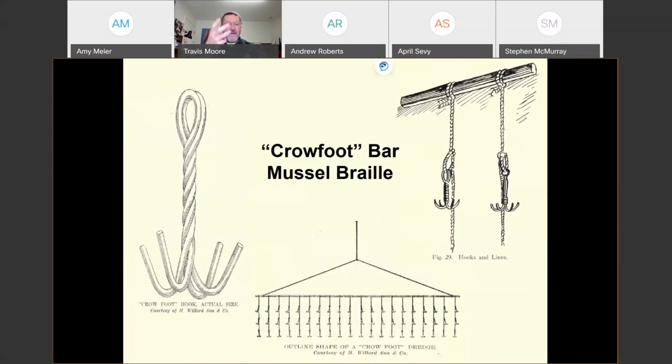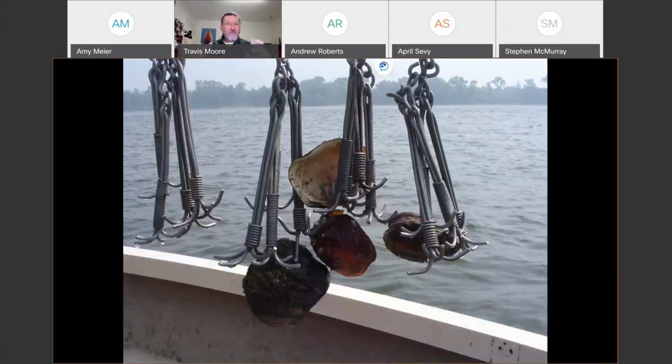A crowfoot bar has these hooks that we've manufactured. They don't have barbs, but they do have kind of a point to them. You put those on either ropes or chains and space them out a little bit. And then you put those chains onto a bar, which you can then drag on the bottom of the river. What ends up happening is as you're dragging along, those hooks are tickling the bottom. The mussels are burrowed into the substrate. And then as this hook goes into the two halves of the shell, the mussel thinks something's trying to get it. It responds and clamps down. And so you end up pulling that mussel up out of the substrate.